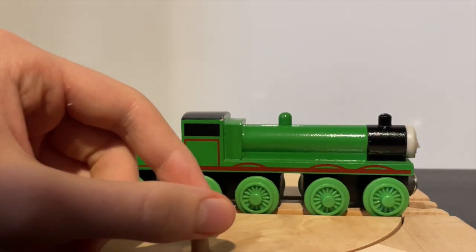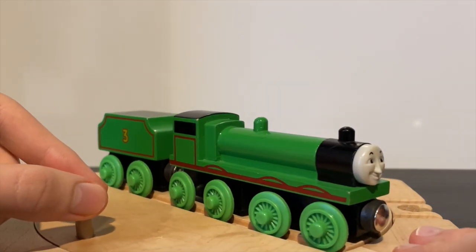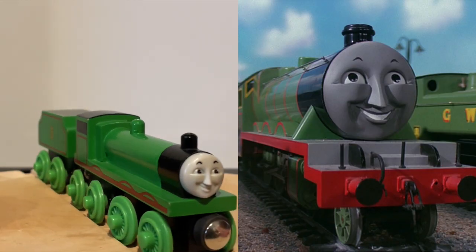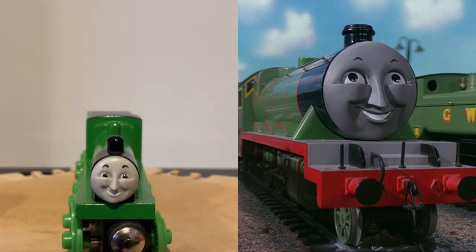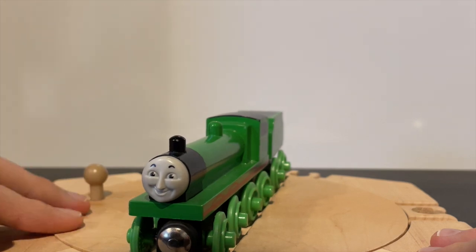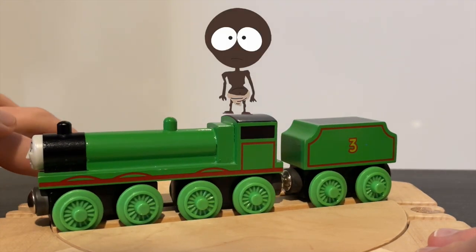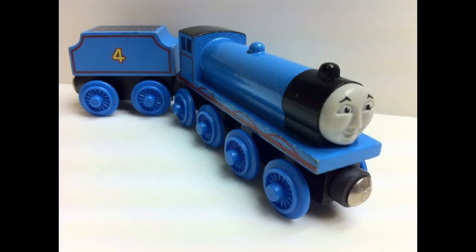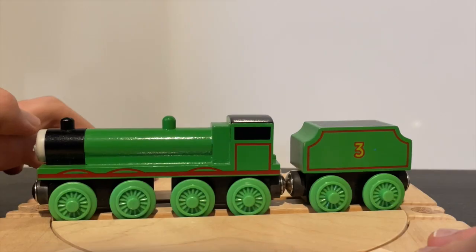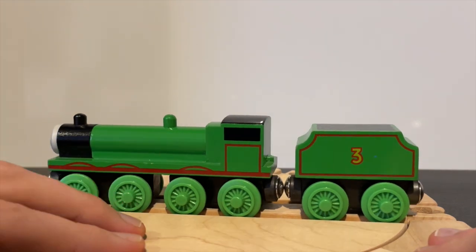Taking a look at Henry, we can see these design changes on full display, but when comparing the toy to the model on screen, there are some noticeable inaccuracies. First off, he's far too thin, like no thickness whatsoever. Goddamn, starving Marvin looking at. '96 Gordon was thick, but I guess Henry was just so sick that his whole boiler just collapsed in on itself.